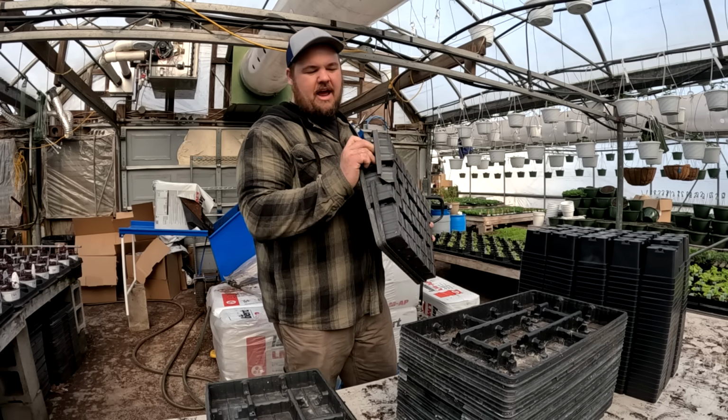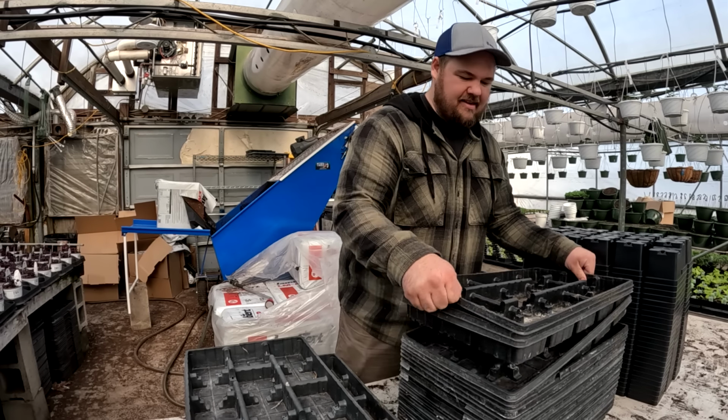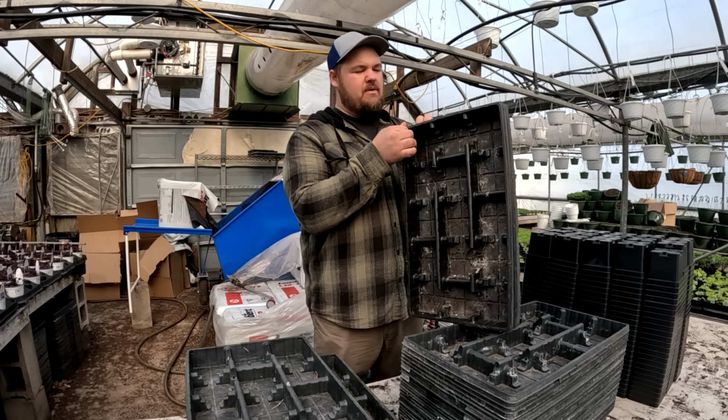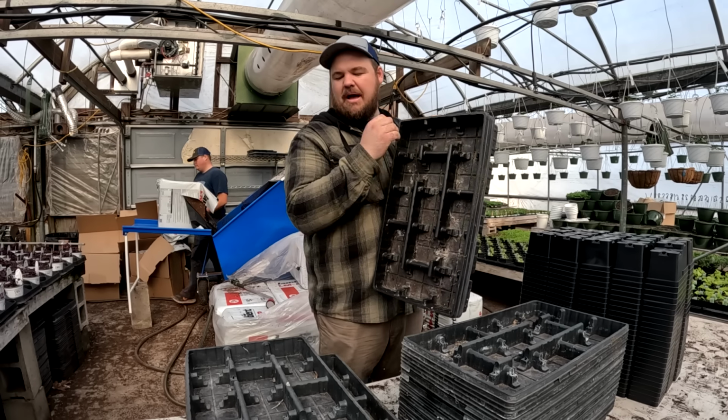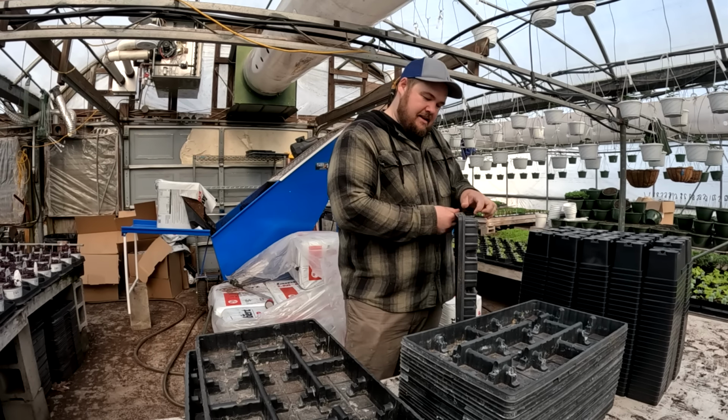Might be getting close to retire a few of these trays, but as long as they hold the pots, that's the number one thing we need. We don't really carry too many around with these trays. They just need to hold the pots and hold a decent amount of water. That's all we need them to do.